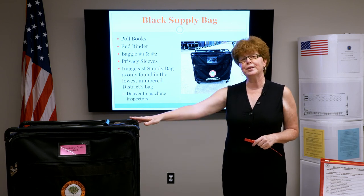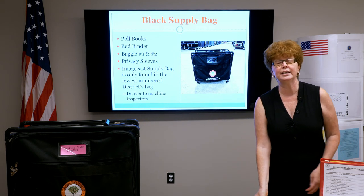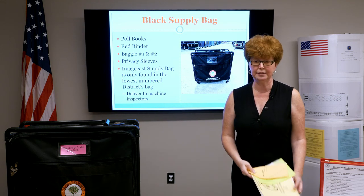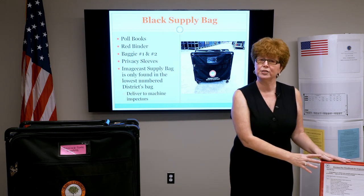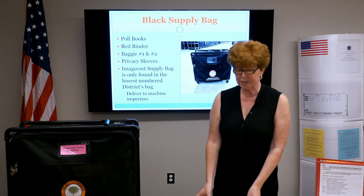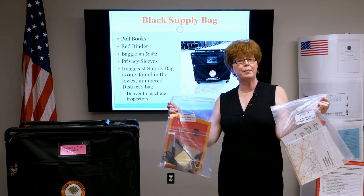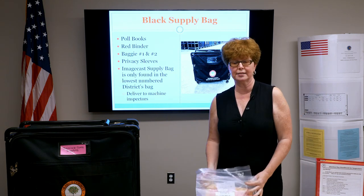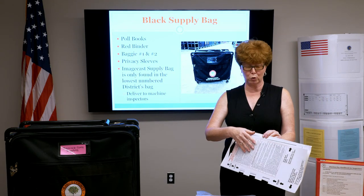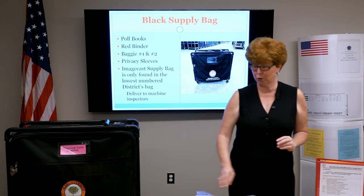So basically our saying is, what goes out must come back. So after you open that black supply bag, the items that you will find in that bag will be the poll books for all voters to be able to sign. You will find the red binder, which will have all the information that we'll go over. You'll have your supplies for the entire day, baggie number one and baggie number two supply bags. You'll have privacy sleeves that you will use to store ballots in throughout the day as you give them to the voters.